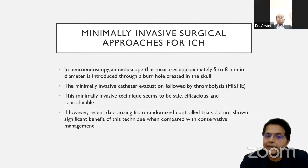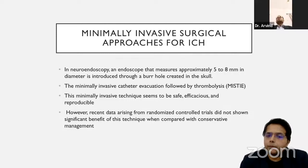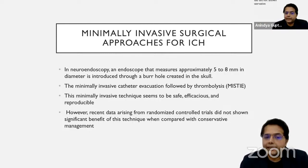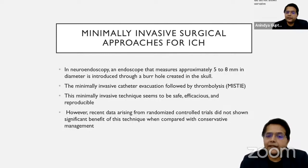Now coming to the minimally invasive surgical approaches for ICH. These are the latest approaches in which an endoscope measuring approximately 5 to 8 mm in diameter is introduced through a burr hole created in the skull. There was also a trial associated with this, the MISTIE trial, the full form of which is minimally invasive surgery plus thrombolysis. Compared to open surgery, minimally invasive technique seems to be safe, efficacious, and reproducible.